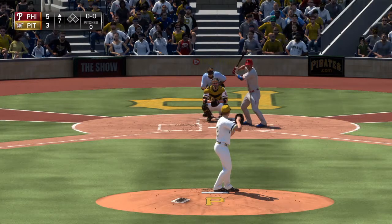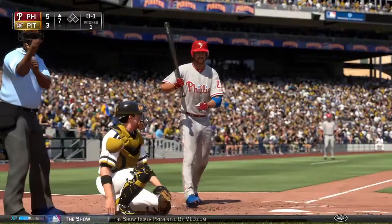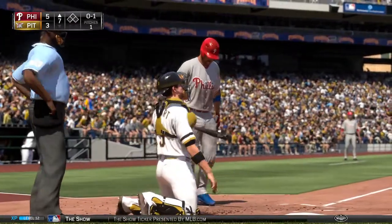Brandon Jordan leads off the 7th. Phillies with a 5-3 lead. And he takes a strike. No balls and 1 strike to Jordan.